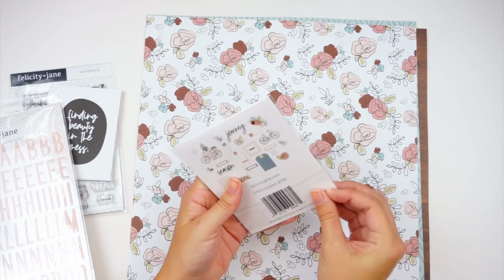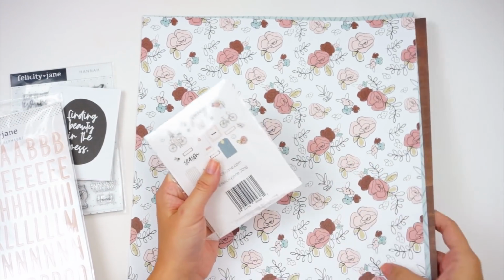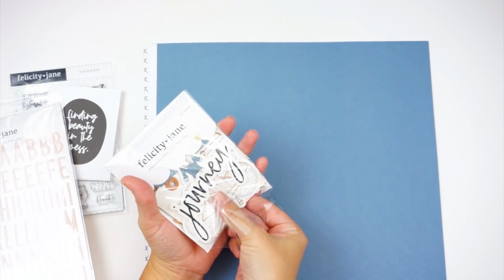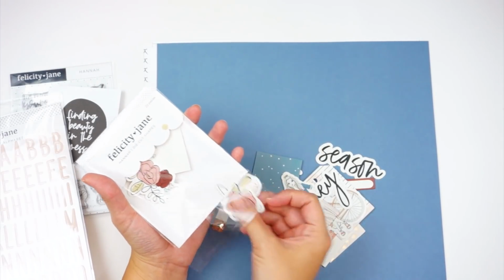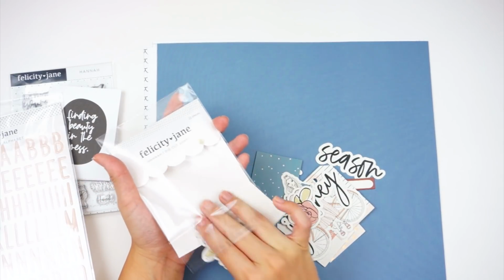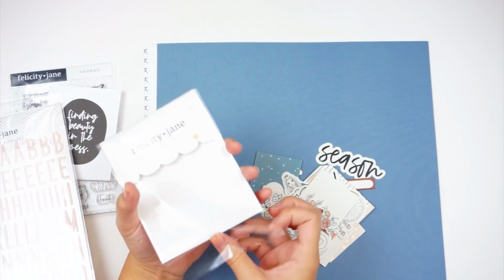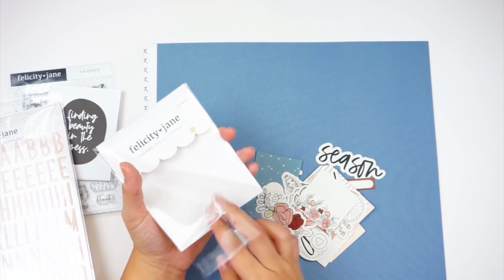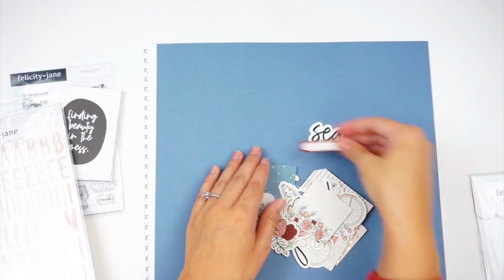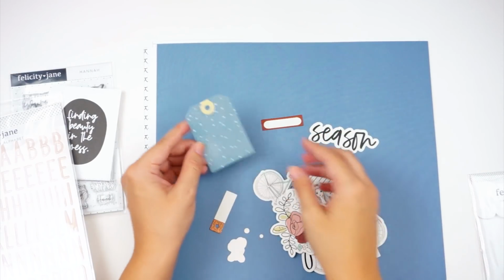Okay, let's take a look at the die cuts, and then we'll take a look at the papers. Turn this over so they kind of stand out on there. Die cuts are new to me, probably in the last year or so. I was never really a big die cut user, and now I've become utterly obsessed with die cuts. So let's see what we got here. We've got season, and again some more labels and tags.